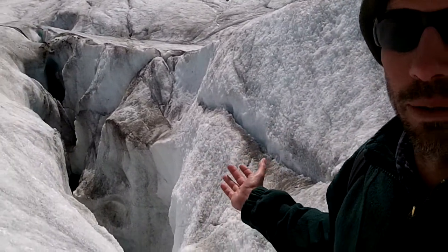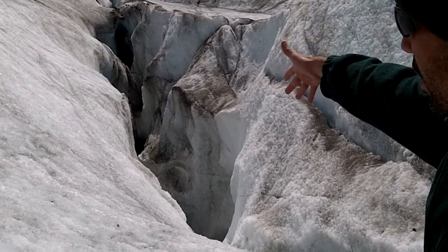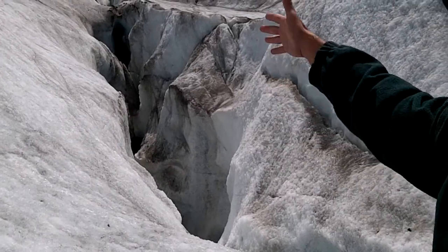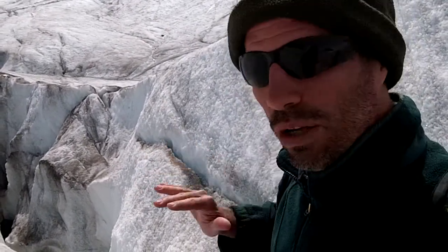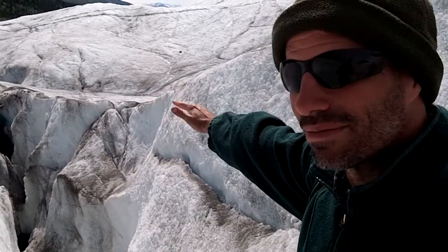Probably one of the most mysterious places that you could possibly find on the earth. This is called a moulin. This is a drop right down maybe into the heart of this glacier, hundreds and hundreds of feet down inside of blue ice. What an amazing place this is. This moving piece of ice and snow. Amazing.